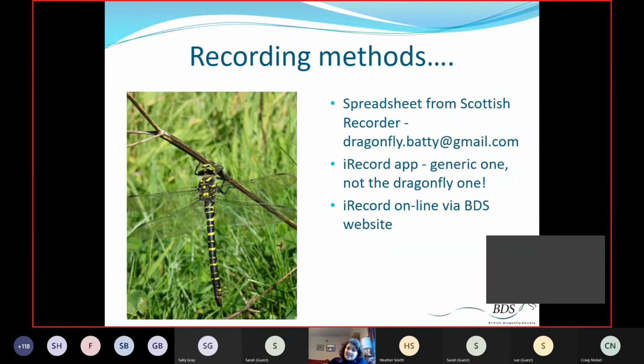So recording methods, well, if you want to get involved in recording dragonflies, we would be very grateful. There are still quite large areas of Scotland that don't actually have many dragonfly records. You could fill out a spreadsheet. Pat has a spreadsheet that you can fill out. There is an iRecord app that you could use on your phone. There's a dragonfly one which isn't very good, so don't use that. I think it was produced by the BDS, but I think it had a few problems. So use the generic iRecord app if you're recording on your phone.